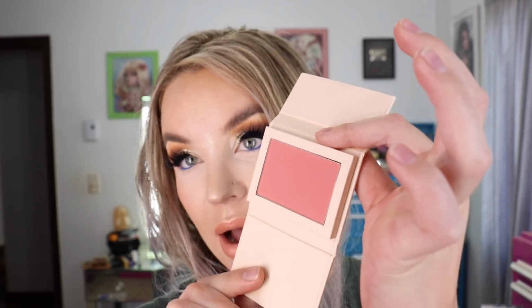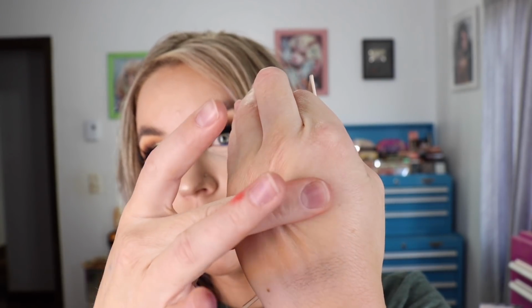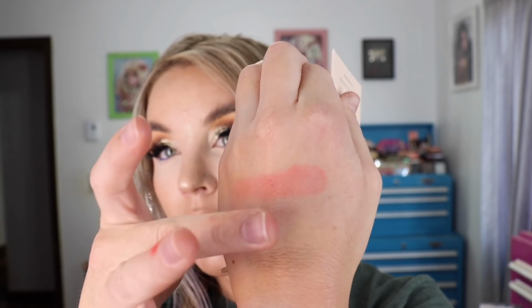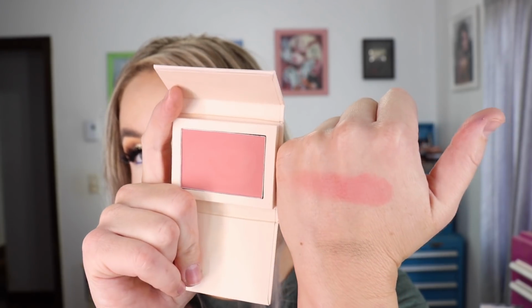But this is the blush that I have on my cheeks today. It's a matte finish. It's got nice pigmentation. It blended out really well. It was super easy to use. It's just a nice kind of warm pink blush shade there. Kind of build it up a little bit. That is the shade Peach right there from the range, and it's available on her website and then also, I believe, on Kohls.com and in Kohl's stores.